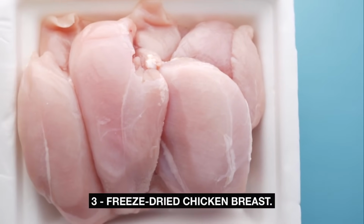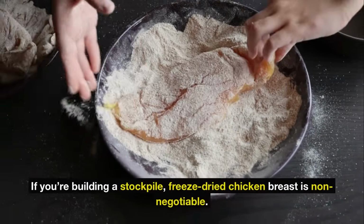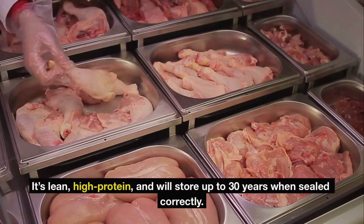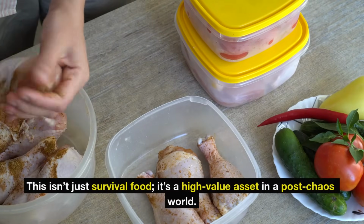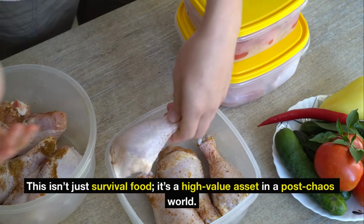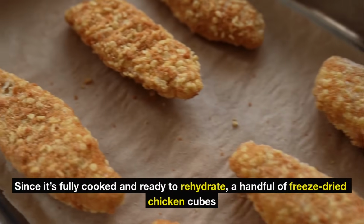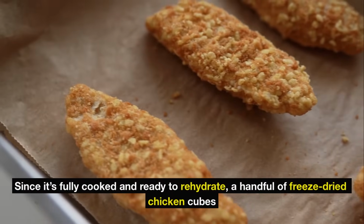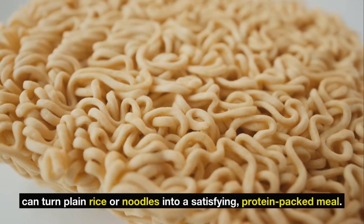Freeze-dried chicken breast. If you're building a stockpile, freeze-dried chicken breast is non-negotiable. It's lean, high protein, and will store up to 30 years when sealed correctly. This isn't just survival food, it's a high-value asset in a post-chaos world. Since it's fully cooked and ready to rehydrate, a handful of freeze-dried chicken cubes can turn plain rice or noodles into a satisfying protein-packed meal.